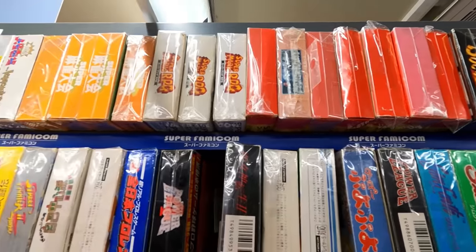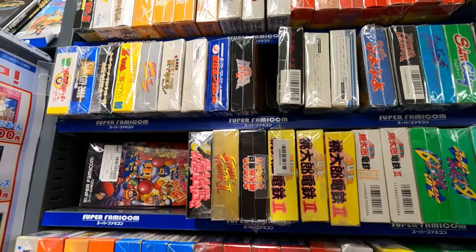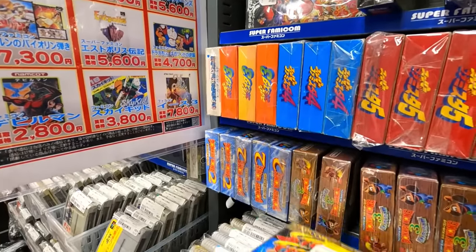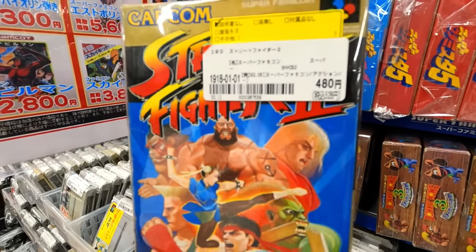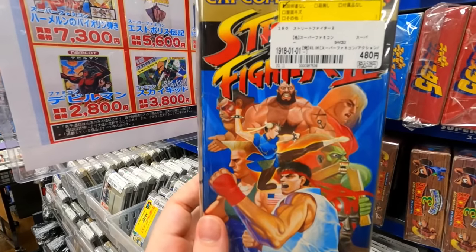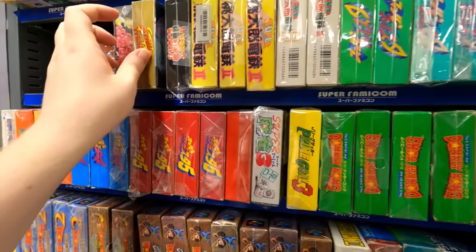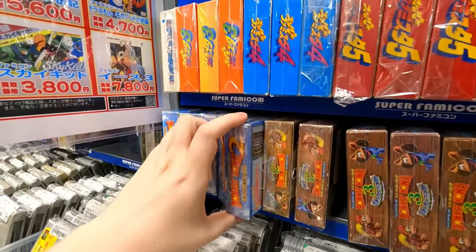Bunch more games here. Bunch of copies of Puyo Puyo, Super Mario RPG. That's all well and good. Although, Super Mario RPG just about to get its re-release, so I'm looking forward to that. 480 yen for this Street Fighter 2. Missing the manual, though, which is too bad. Another bit of advice for you. Learn enough Japanese to read labels so you know what is and is not included.